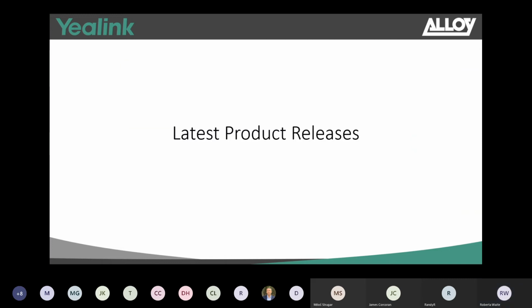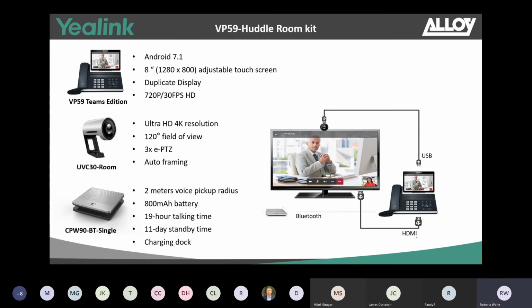In terms of latest products, what we see is the VP59 Teams edition. This is a video phone, Android based. It can be used as a phone. It can be used as a standalone video connection to do video calling through Teams, but it can be uplifted to also enable you to hook it up to a bigger screen with an HDMI cable. The camera that's built into it can be detached and mounted onto a screen. It looks like a little webcam, but you can also attach a UVC30 room camera.